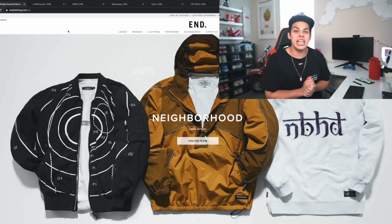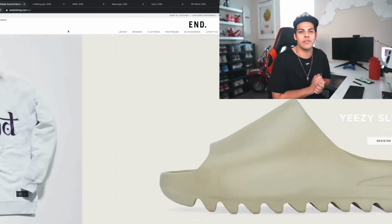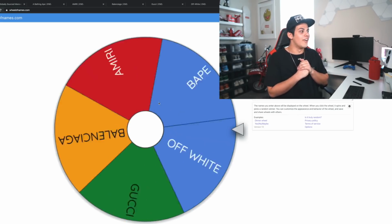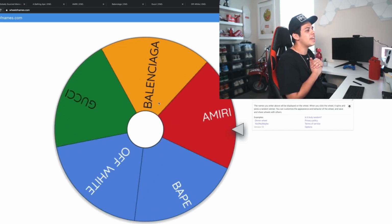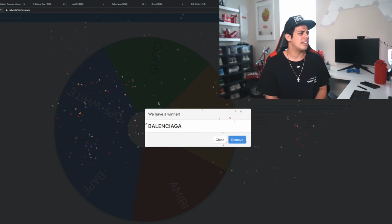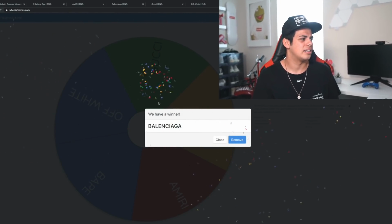Okay, so that is the hoodie picked. So now what we need is a pair of joggers. We go to the wheel of names, we spin the wheel, and who do we get? No, Balenciaga! This is gonna be so expensive.